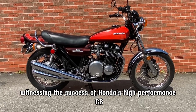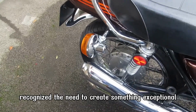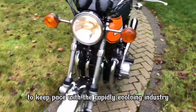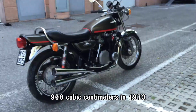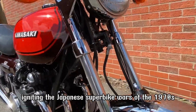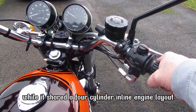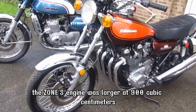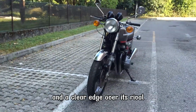Witnessing the success of Honda's high-performance CB750, Kawasaki recognized the need to create something exceptional to keep pace with the rapidly evolving industry. This led to the introduction of the Kawasaki Z1 900 cubic centimeters in 1973, igniting the Japanese superbike wars of the 1970s. While it shared a four-cylinder inline engine layout, the Z1's engine was larger at 900 cubic centimeters, delivering 80 horsepower and a clear edge over its rival.